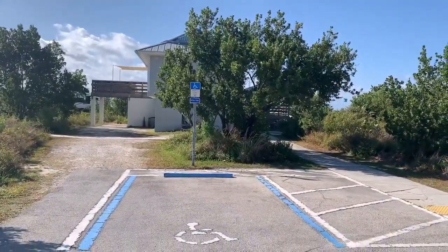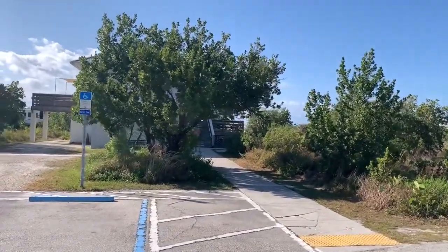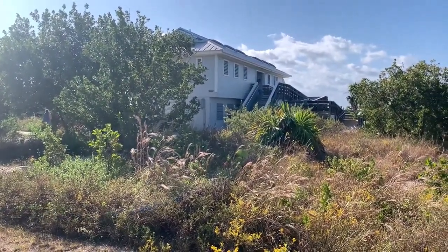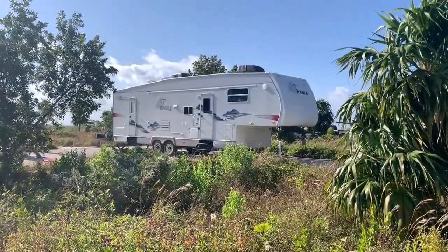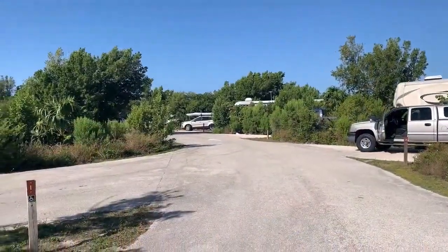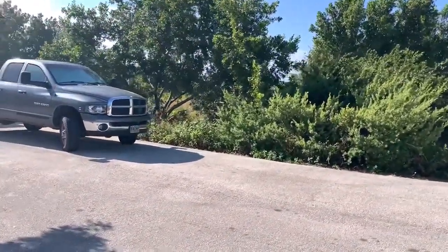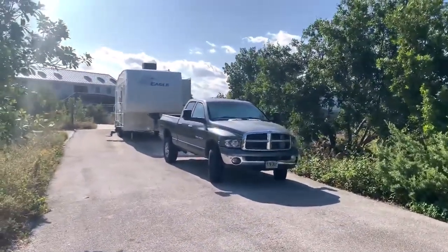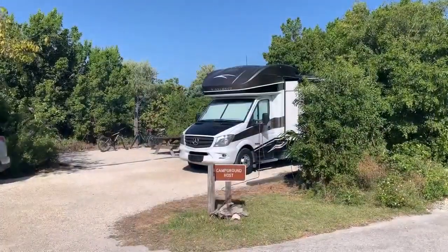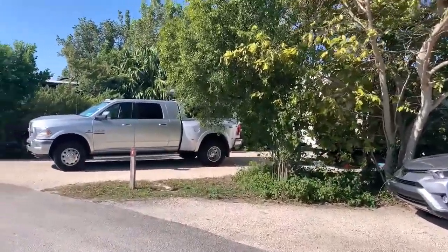Right here's the shower house. They have handicap parking right here. Flush toilets and showers. Shower house is elevated, but you have a handicap ramp going up so you can avoid the steps. This is a nice site right here. Let's go get another vantage point. Looks like this is going to be site number 1. Very long site, and you have access to the shower house right behind you. Site number 1 going down the book. And it looks like we have a campground host on site. Let's continue to walk around the campground loop.